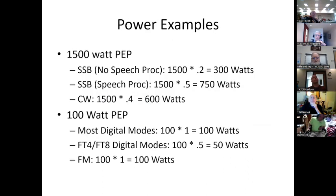So let's do some examples. You're running full legal limit. SSB is 300 watts. Speech processing, 750. CW is 600. And the top figure is 1500. And that's what you use for your power input to the antenna. 100 watts PEP. Digital modes, most digitals, 100 watts. FT4 and FT8 is 50 watts because it listens as much as it transmits. That's why it's 50%. FM, 100 watts.